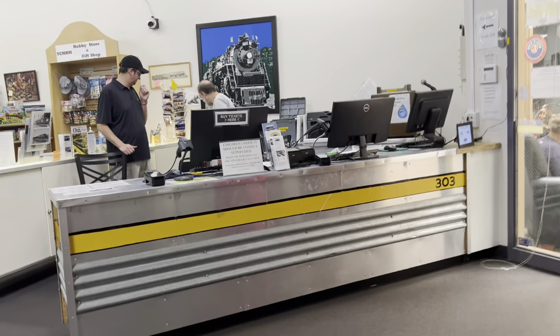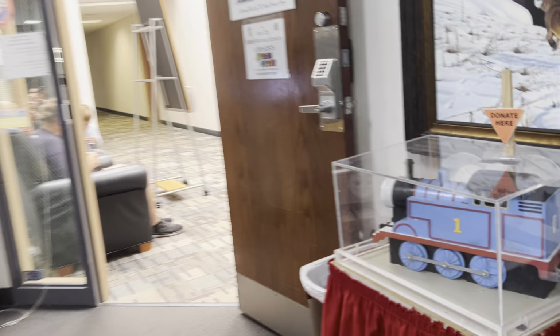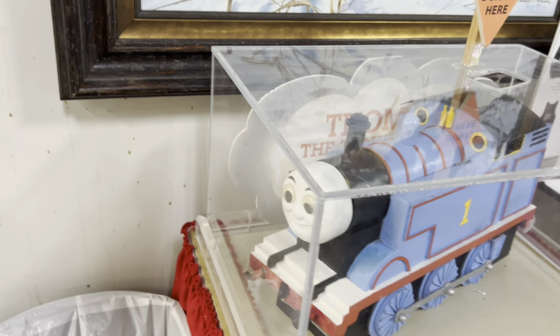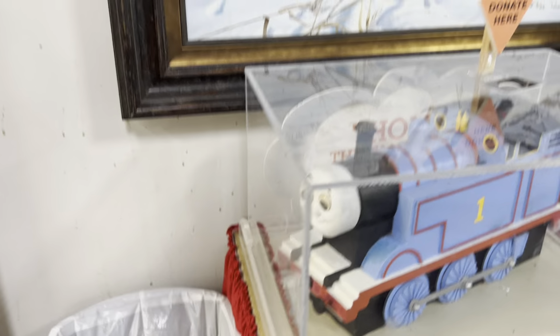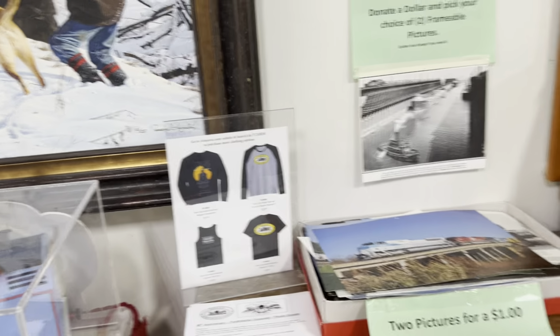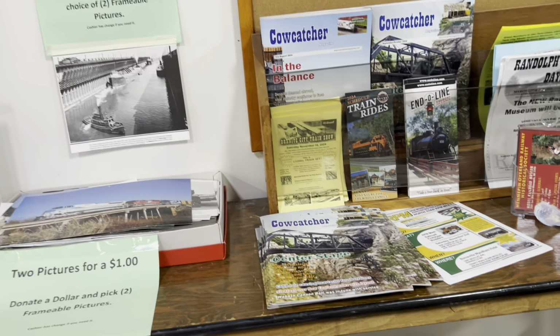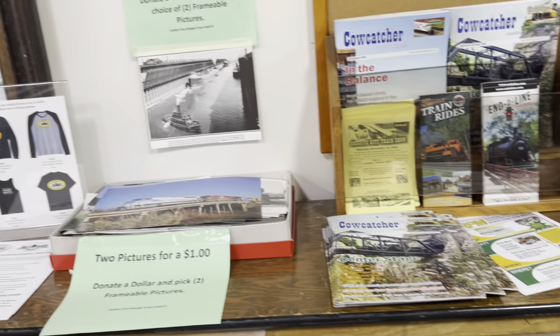So over here is the entryway where you pay admission and stuff. And here, Thomas the Tank Engine accepts donations. But that is one weird-ass face. You can take two pictures for $1. Here we have some VHS tapes and magazines and stuff like that.